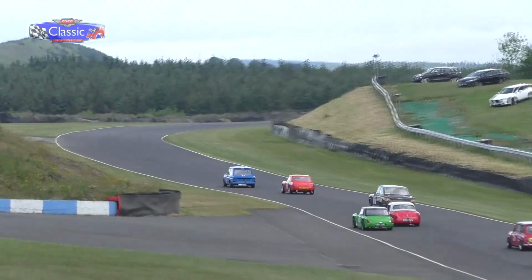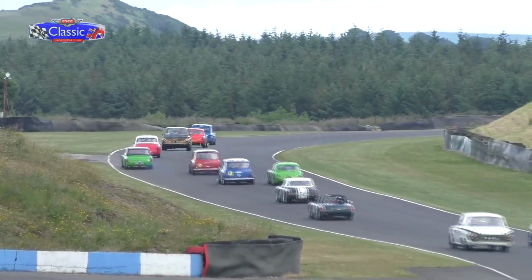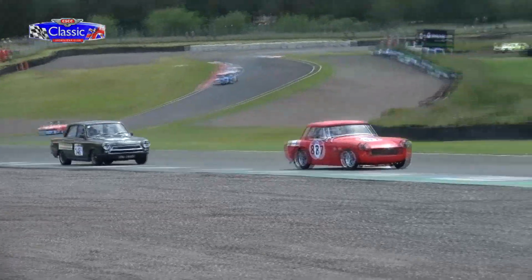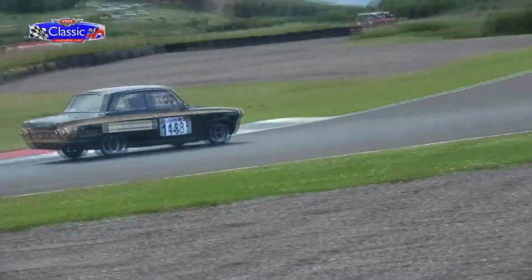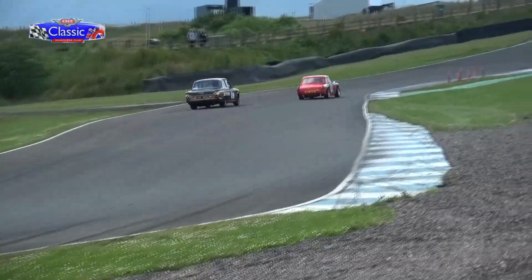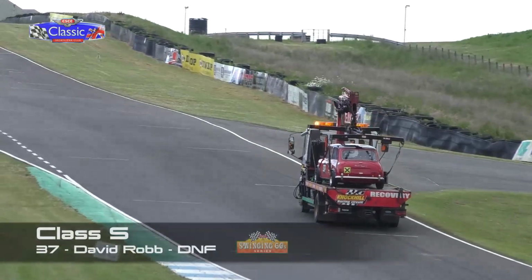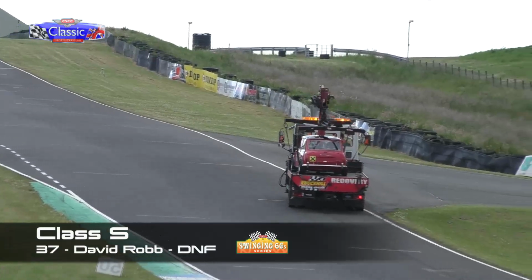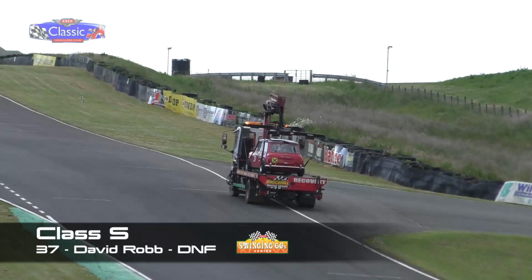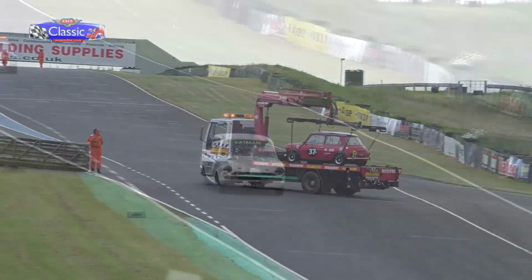Big grid of cars as they all make their way round towards Clark Corner, which is the tight left at the end of that long right-hander. Simon Benoy had a bit of trouble on the Saturday. The car was misfiring and it just couldn't clear it out, and thankfully they managed to get it back working perfectly for race day. But unfortunately David Robb's Mini, his Austin Mini, was on the back of the Knockhill Hiab. The recovery truck would go and drop that back in the paddock, and poor David Robb, a local man, just not having much luck.